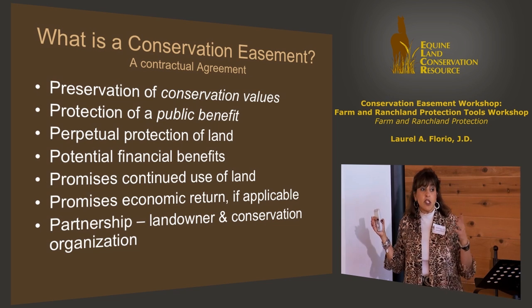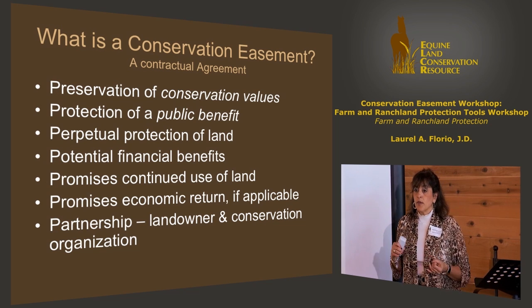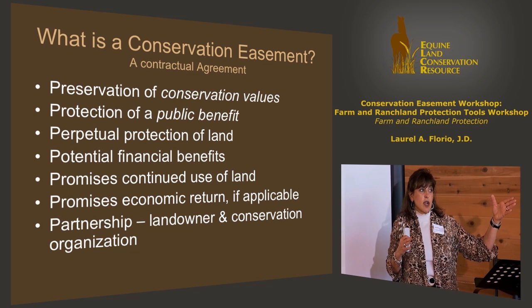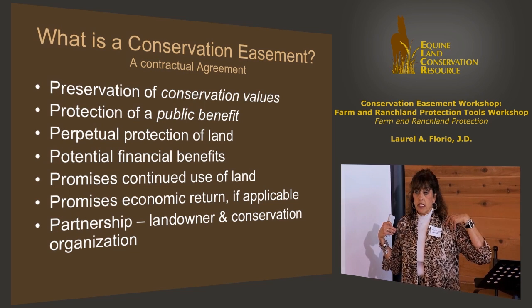What is public benefit? What is the public benefit of Shenandoah Farm if I'm not a rider and I never come to a clinic? It is that I can drive by on that public road and look and see it. That's my public benefit. So that's an example.